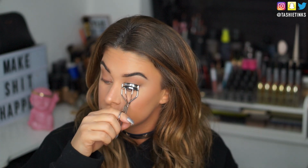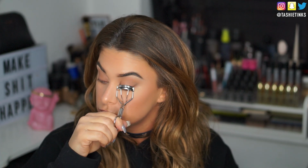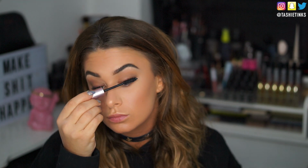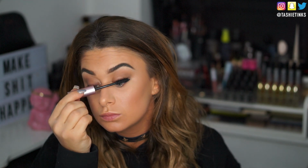I don't apply false lashes ever in the day. To be honest, I rarely wear them at night. I'm not a massive false lash person. I do like them. I think they look really bomb if you're going out on a big night out or something, but I'm not a regular wearer. I know some people like to wear false lashes every day, so if you do, they would look totally bomb with this look, so go ahead and apply some falsies if you would like to. But for today, I stuck with just mascara.